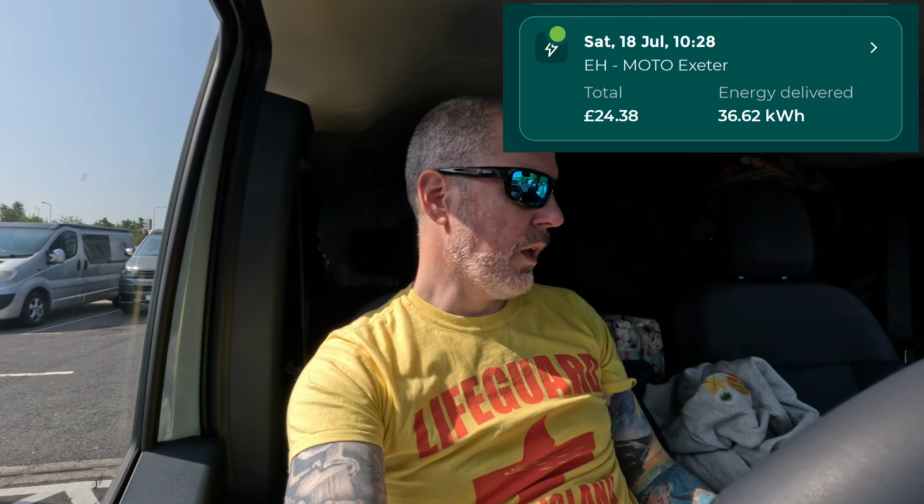It's not brilliant still, compared to charging at home, and it's probably not as good as a Tesla charger. But finding Tesla open to all chargers on a motorway is quite difficult because they tend to have agreements to not make them open to all, so that people like Grid Serve can carry on charging. But yeah, 66p, it's not too bad. It's going to save us a lot of money, I think.